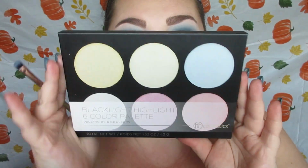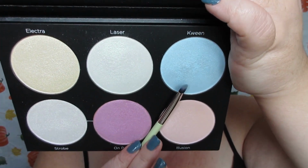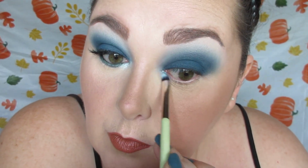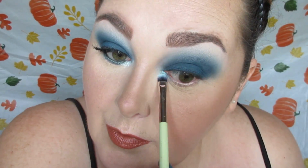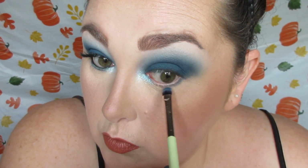So from BH Cosmetics, this is the Blacklight highlighter palette, and I'm taking the shimmery light blue. It's like an icy blue shade, and I'm applying that in the inner corner. It brings a nice icy pop in the inner corner. If you want a just basic smoky eye, you could leave this part out, but I like how it looks. I'm taking the dark blue on the lower lash line, just running a little bit of that on there.